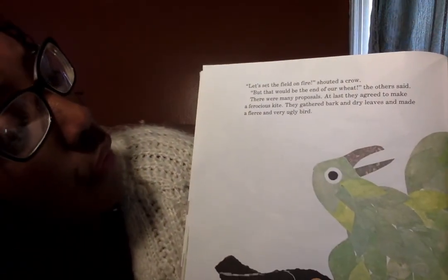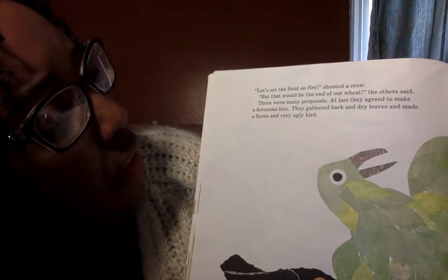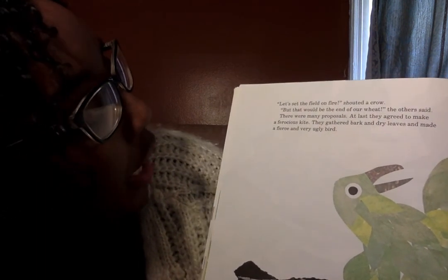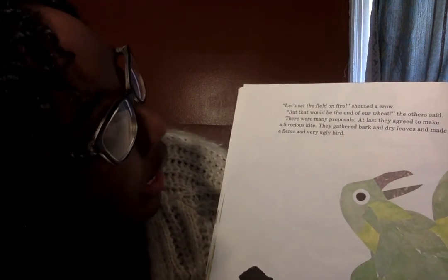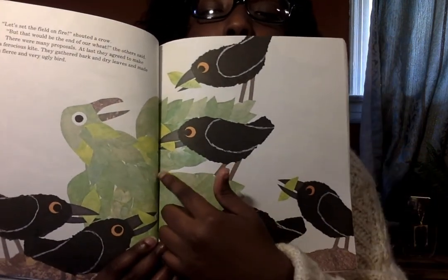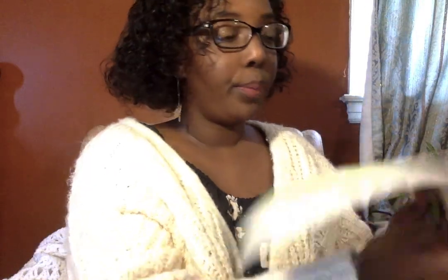Let's set the field on fire, Crow shouted. But that would be the end of all the wheat, the others said. There were many proposals. At last they agreed to make a ferocious kite. They gathered bark and dry leaves and made a fierce and very ugly bird. So they made a scary kite out of leaves to scare away the scarecrow. Let's go to the next page.